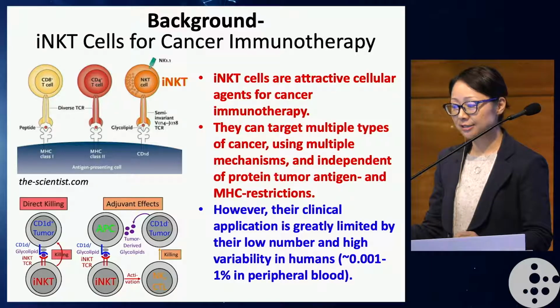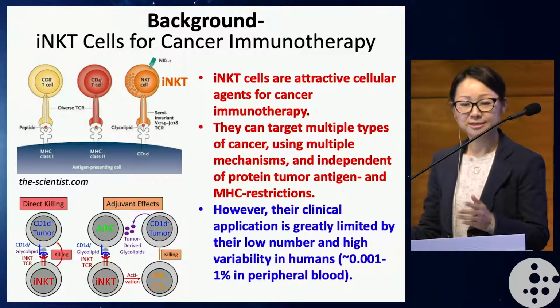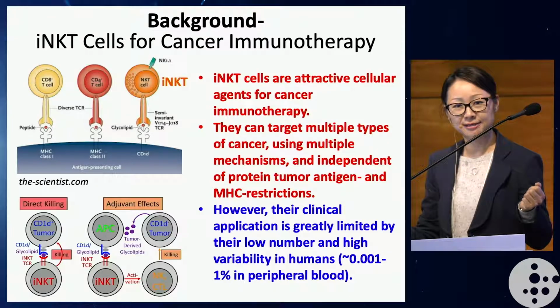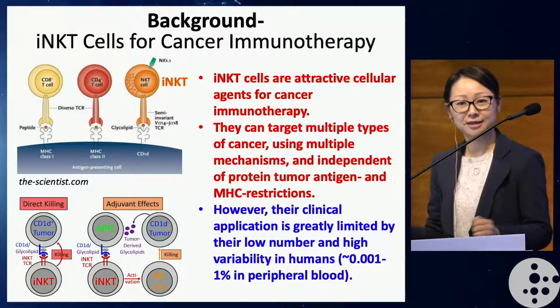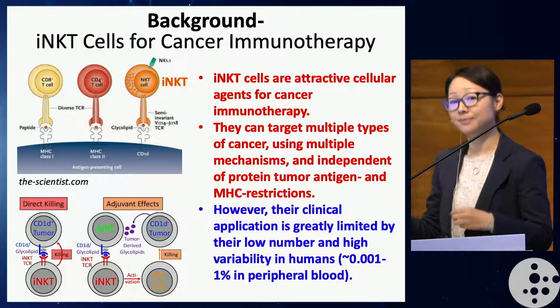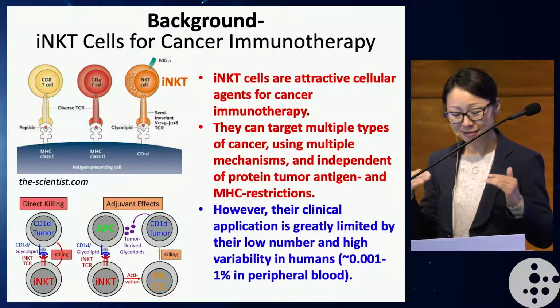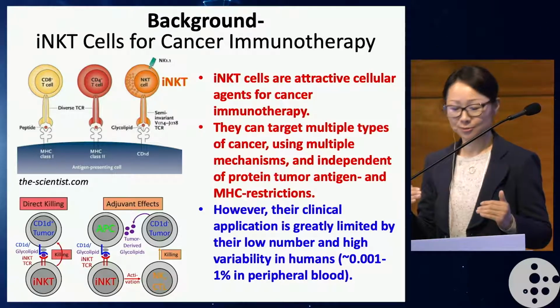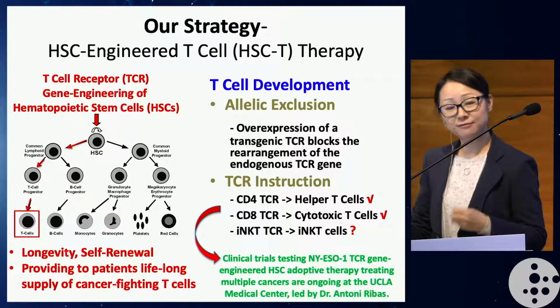Another strategy goes along with adoptive T cell therapy. People have been taking the peripheral blood from the cancer patient, trying to massively expand their NKT cells in vitro, then giving them back to the same person. Again, the difficulty is the starting number is really, really low. So we try to tackle the difficulty from a different angle.